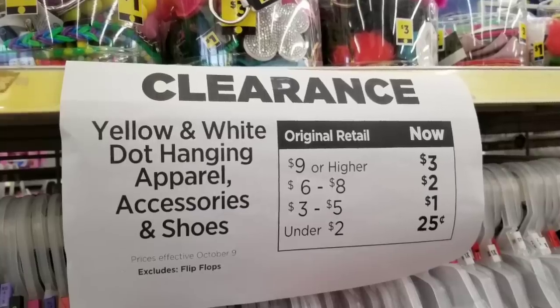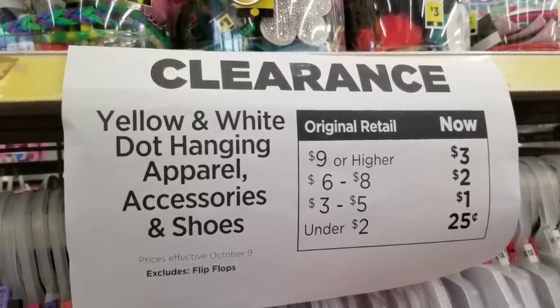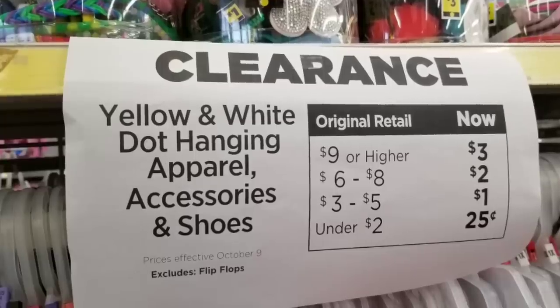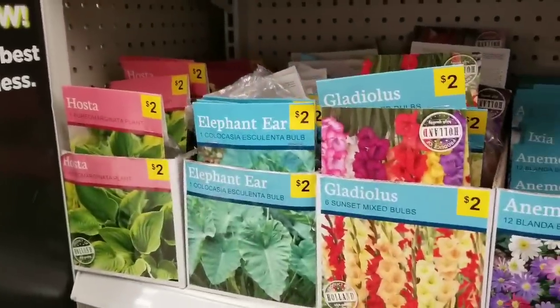That's what I had to get refunded at the second store. So yellow and white dot hanging apparel, accessories, and shoes are also an additional percentage, 50% off on top of the clearance price that they are. So keep that in mind.